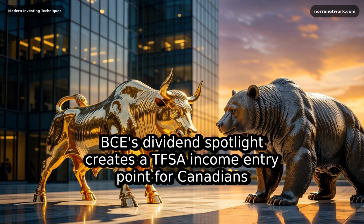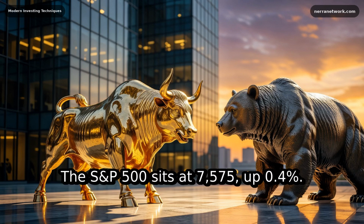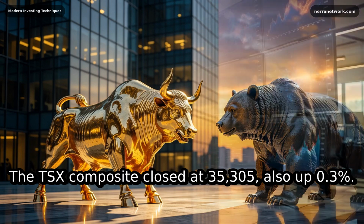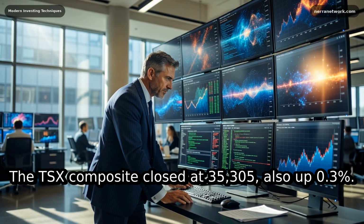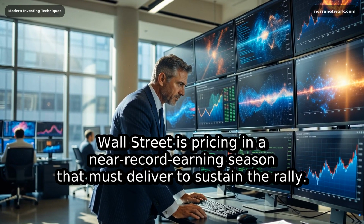BCE's Dividend Spotlight creates a TFSA income entry point for Canadians before further Bank of Canada cuts. The S&P 500 sits at 7,575, up 0.4%. The Nasdaq Composite is at 26,282, up 0.3%. The TSX Composite closed at 35,305, also up 0.3%. Wall Street is pricing in a near-record earnings season that must deliver to sustain the rally.